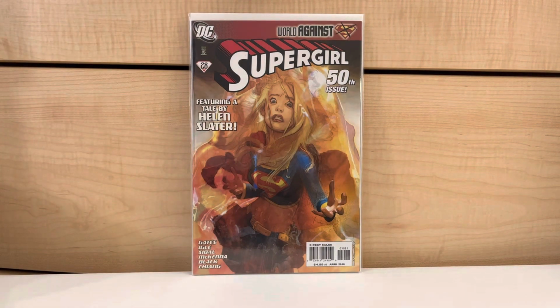Does anybody remember a few years ago when this thing was super duper hard to find? And I mean hella hard to find. Every time I'd search for Supergirl 50, even the regular cover was relatively tough to find and went for a respectable amount.